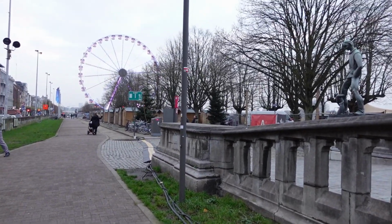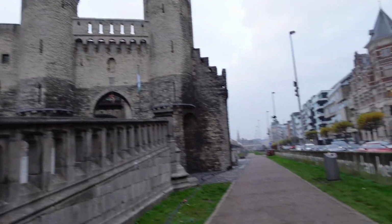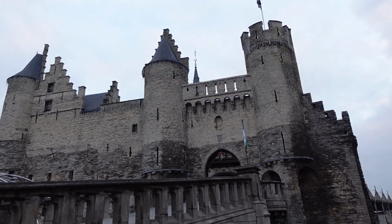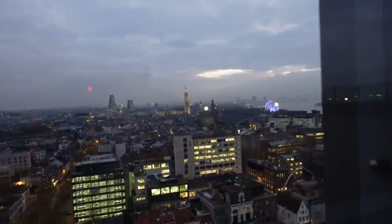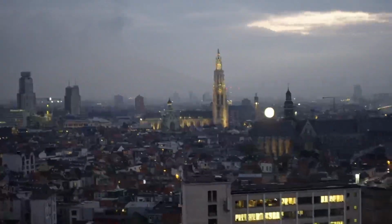They're setting up for a Christmas market, but it's not here yet. And then this is the Steen. It's taking pictures. Very cool. All right, I told you I would get you guys a better view of the cathedral. There it is. There's your better view.